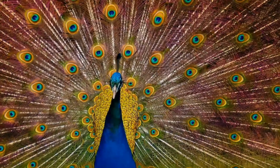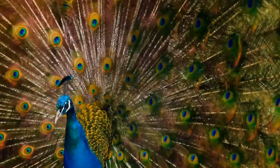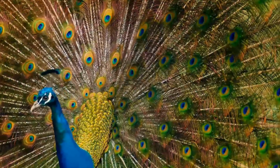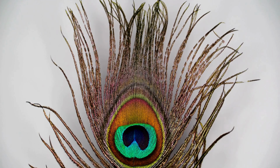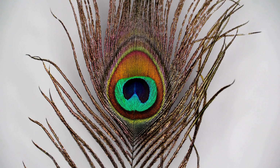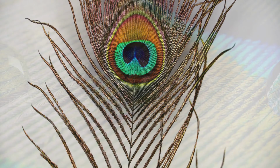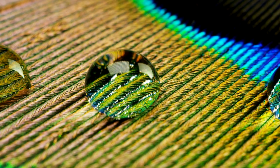A fascinating fact about peacocks that many people may not know is that their vibrant and iridescent plumage isn't actually pigmented with traditional dyes or colorants. Instead, the mesmerizing array of blues, greens, and purples seen in a peacock's feathers is due to a unique structural phenomenon called microstructures.